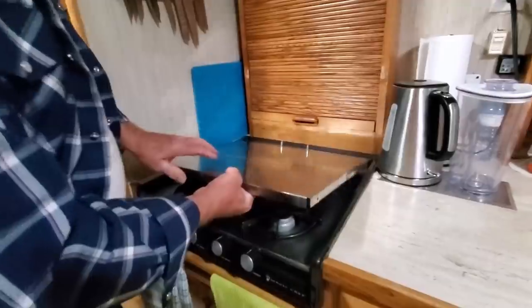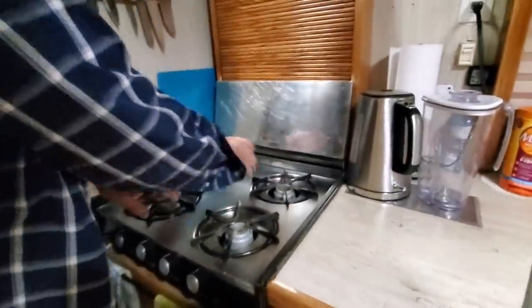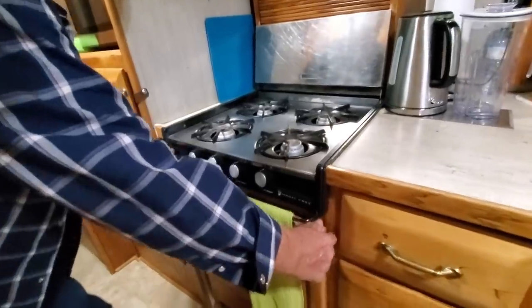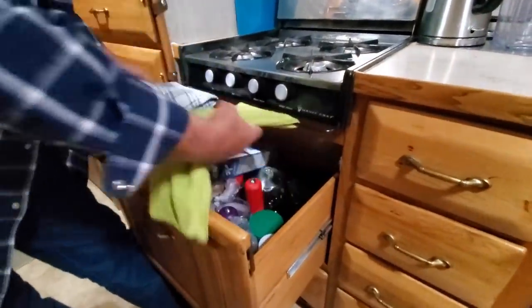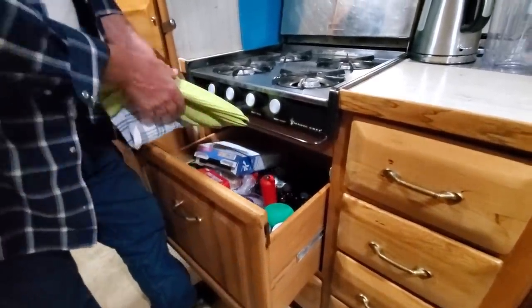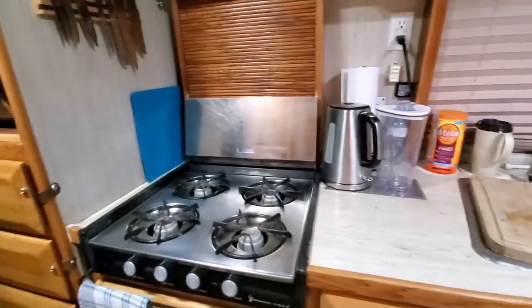Then you have your stove. Four burner stove. No oven. It just has like a pantry, like a door underneath. If it had an oven, that's where it would be. I don't need an oven. Me neither.